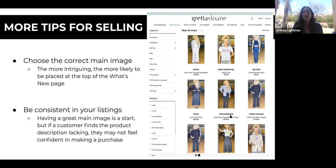So, making sure that you're not mixing mannequin pictures with people pictures, making sure that you don't have blurry pictures with regular good pictures, making sure that every listing you have really belongs there and looks good alongside each other. So when they're looking at your new arrivals or your sale page or your category pages or your Shoptiques page, they're seeing consistently good product listings the same way they do when they go to Our What's New.